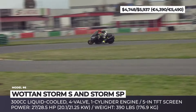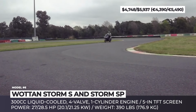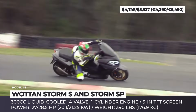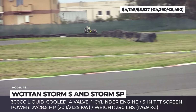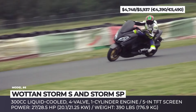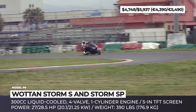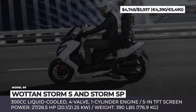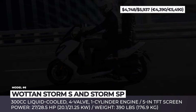The aforementioned single-cylinder 4-stroke engine with liquid cooling produces 27 horsepower at 8,000 RPM, giving this 390-pound machine enough juice for highway riding, even with a passenger. The scooter seat has lumbar support for longer trips, under-seat storage for 2 helmets, a 37mm hydraulic telescopic fork, a preload adjustable double rear shock to ensure a smooth ride regardless of the road conditions, and disc brakes with ABS to give you plenty of stopping power.